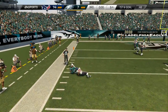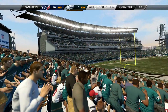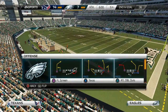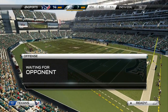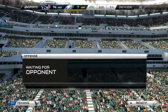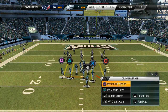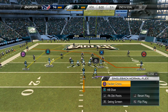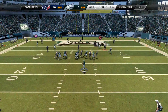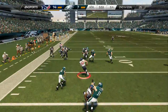Trying to get it outside before the defense is set. A tackle behind the line. The Eagles are still in possession as we get this final quarter underway. LeSean McCoy is in the backfield. The final quarter begins with this snap. Gets away from the pressure. Challenging. The ball's picked off.